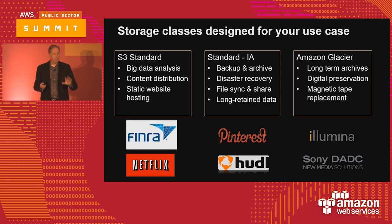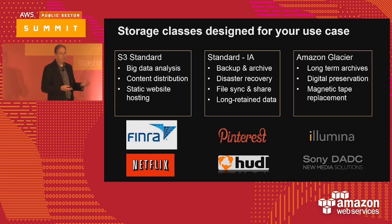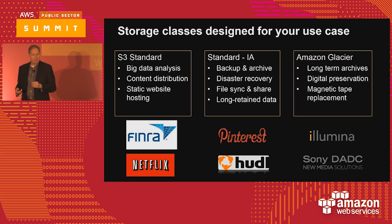So again, it's a tier that we introduced that I think has maybe a little less knowledge, but it's a great tier for backup and archive, DR, file sync and share, and any longer retained data. Pinterest is a good example. They have a lot of images. They're accessed very frequently, and then very quickly they're not that interesting anymore, and they move down the stack, and they're touched less frequently. Huddle is another customer of ours that has videos. So anybody doing video data, it's really hot for a period of time, and maybe after a few weeks, it basically goes much colder and is less frequently accessed. So anything with a life cycle like that, consider S3 infrequent access.